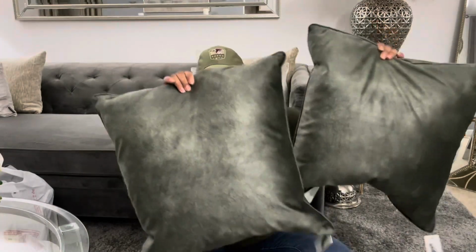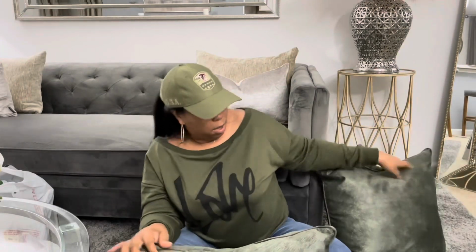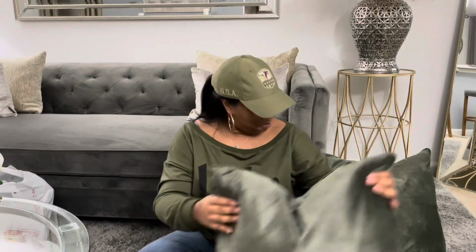And I want to show y'all also in this video that I did hang up my curtains. I hung up my curtains in my living room. I took the other ones down and hung the new ones up. So I'm going to show y'all that also. But yeah, so these are the pillows. I got two of those. Y'all, this is a good haul, I'm telling you. It's not a big one, but it's a good haul. So keep on watching. I got these two pillows, right?